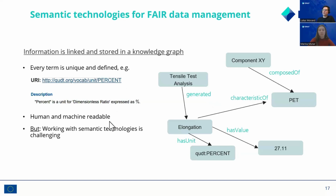How does it work? When applying semantic technologies, every information is linked and stored in a knowledge graph. This knowledge graph is illustrated here on the right, so this fits to the statements that we have seen before. Every node is a class, and every edge is a relation. You can see, for example, a relation like the tensile test analysis generated an elongation. The elongation has a unit, which is percentage, and the elongation has a value, which is 27.11. In such a knowledge graph, you can quite flexibly store every information, and you can also add new information without having a really fixed file structure as you have it in typical databases.